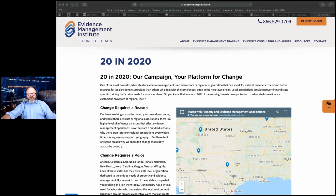The evidence labels we use fall off of some of our packages after a really short time. What kind of labels stick to most packages? This is actually one of my favorite topics. Anytime this question comes up, I like to answer it.